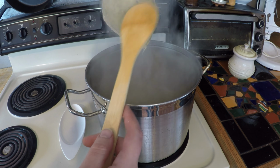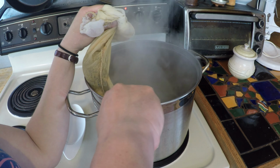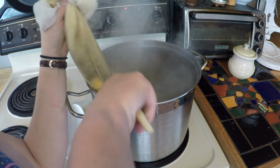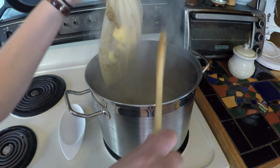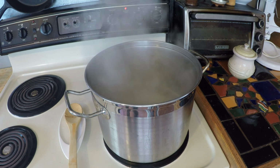Now, some people would have taken these dried dandelion blossoms and made a tea out of them, and I'm sure that is also absolutely delicious. It would probably accent the dandelion root nicely.